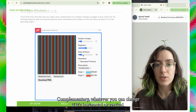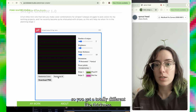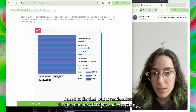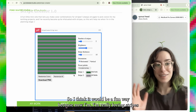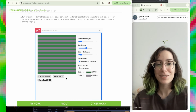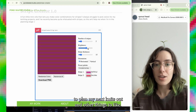You can change if it's horizontal or vertical, and then you can also just randomize everything. So you get a totally different thickness. It doesn't actually look like it's randomizing the thickness, so I'll need to fix that. But it randomizes the number of stripes and everything, and I think this is really cool. So I think it would be a fun way, because now I'm really loving stripes, to plan my next knits out, and other things too.